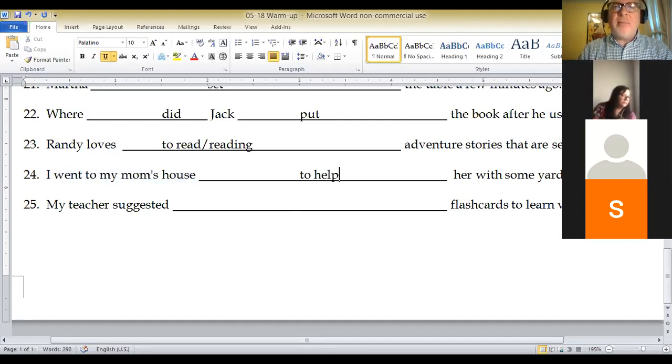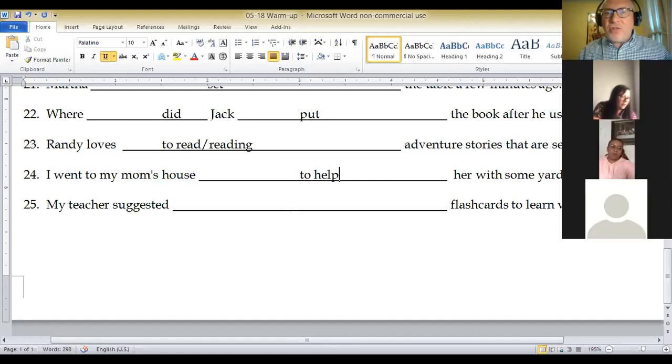Remember, we were talking about that last week. When we say why we do something, we use an infinitive, right? Why did you go to your mom's house? To help her. Remember, in order to, right? Para ayudar. Para ayudar, right? To help her. All right.